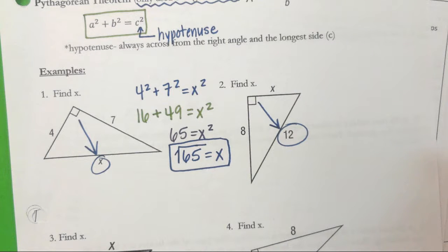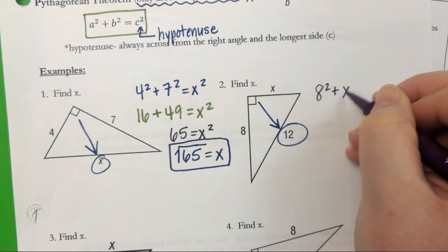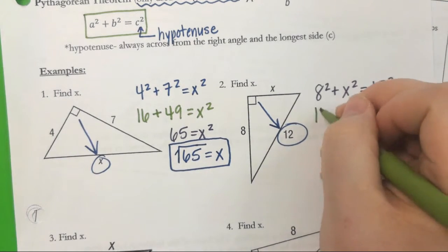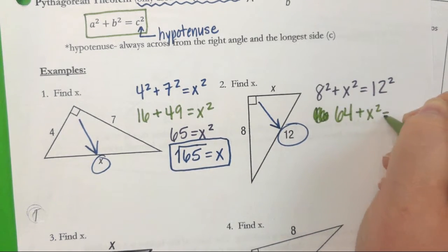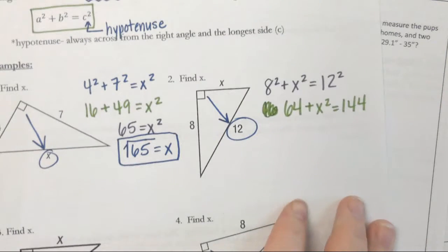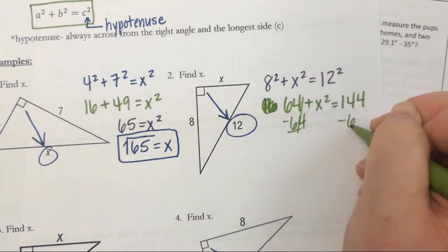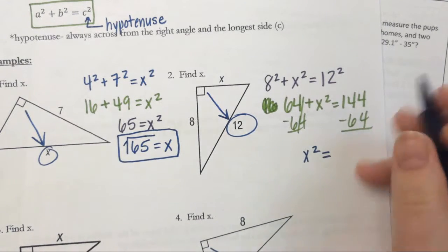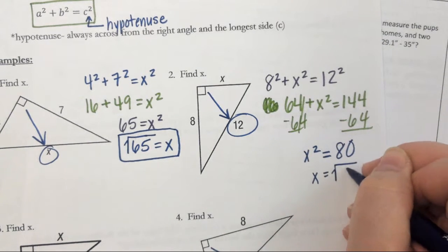Okay, since I'm already picking on Sydney, Sydney, how do you want to set up this next one? 8 squared plus x squared equals 12 squared. Sounds great. Okay, 8 squared is 64. So I have 64 plus x squared equals 144. I subtract 64 from both sides. I get x squared equals something. 80? Thank you, Toby. So I get x equals the square root of 80.